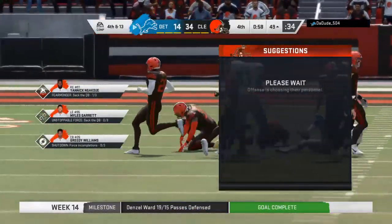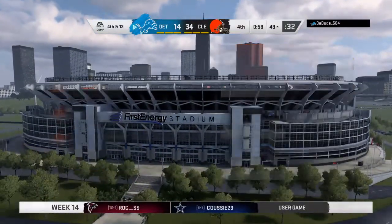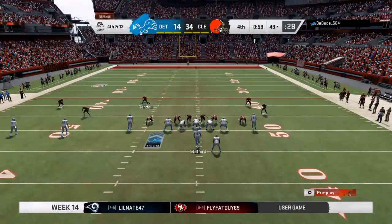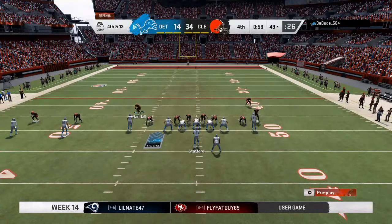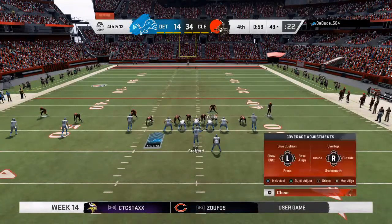Just nothing there again. He's been sacked multiple times. We've seen the interceptions, of course. He's really been through the ringer, hasn't he? And what we've seen is a well-coordinated defense. The front and the back really in sync. The front putting on the pressure, the backside being ball hawks and picking passes off.